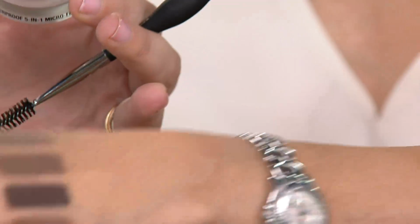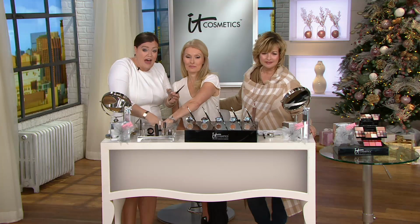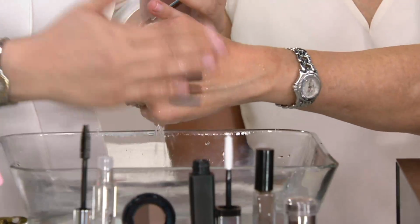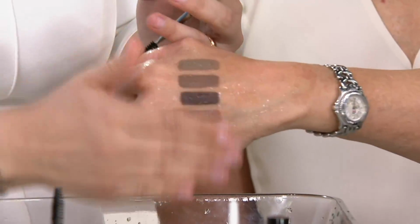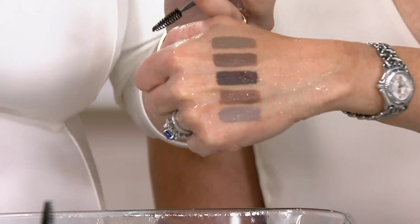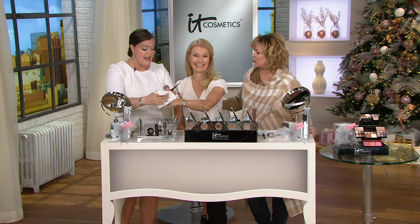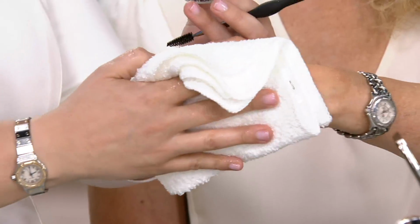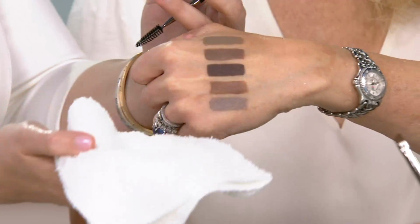I'm gonna put Luann's hand underwater. Watch this. Because here's the thing, if you've ever wiped your brow off accidentally, never again. Build-A-Brow is clinically proven waterproof, even after 24 hours of wearing it. Don't worry that you'll wipe off half your brow by mistake at 4 p.m. It won't even come off on the towel. So look at that. Clinically proven waterproof all day, which is huge.